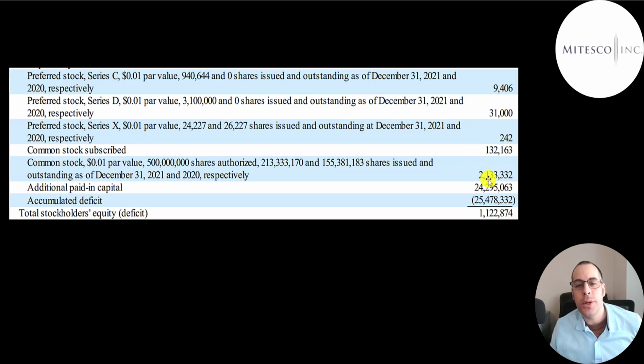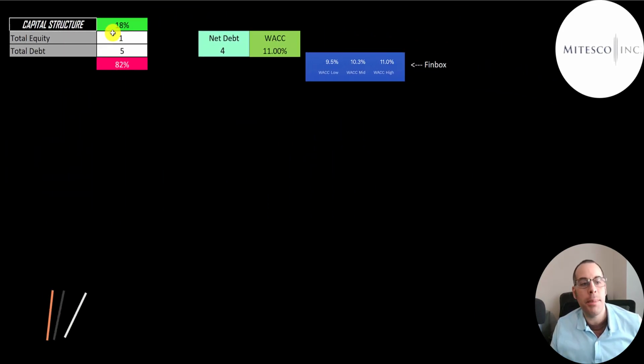So they raised over $24 million from issuing preferred and common stock, and they lost $25.5 million from running their business. So in order to stay in business, they're going to need to add some more debt and equity over the next few months. Let's look at the capital structure.